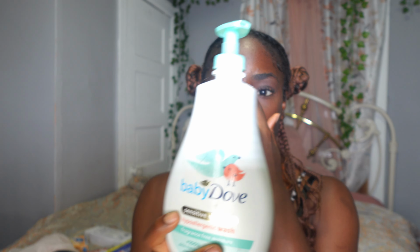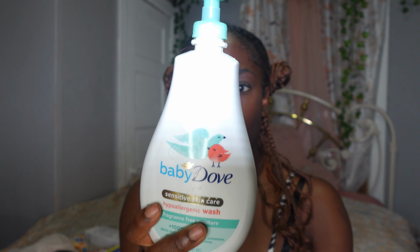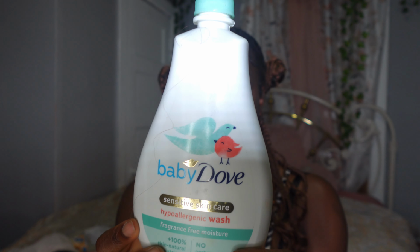So I'm currently using Baby Dove. I like it because it's a really big bottle. It's fragrance free. If anything you're using has a fragrance, you need to go. If you're getting a yoni wash and it got fragrance, stop it.